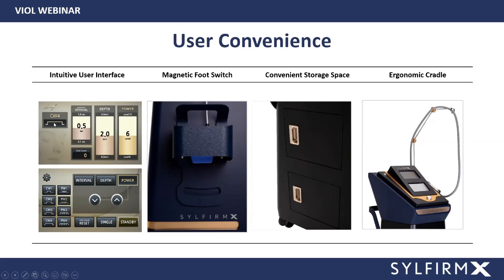And here's an example of a setting here with continuous wave, short interval between pulses, 2 millimeters deep and a power level of 6. My favorite part of the device is right here. The foot pedal actually attaches to the side of the device. In our office, it's frustrating to me to see a foot pedal that sits on the floor sitting on top of a laser. So seeing that magnet on the side, I know that foot pedal stays away from the tip to keep everything clean. There's storage space for your tips and your post-op treatments after, and the arm is very easy to use.